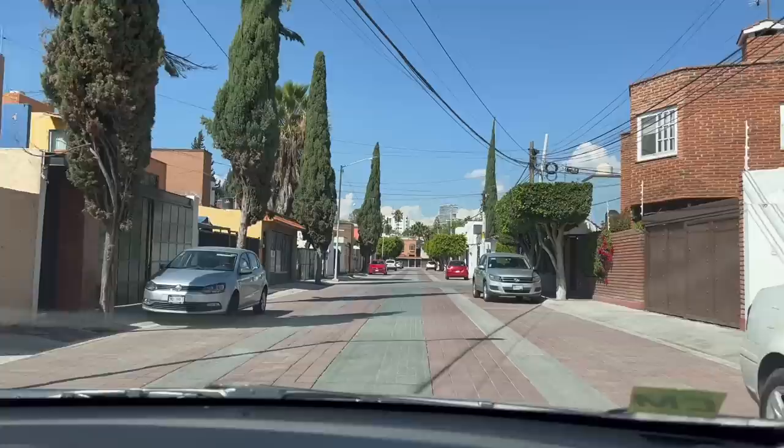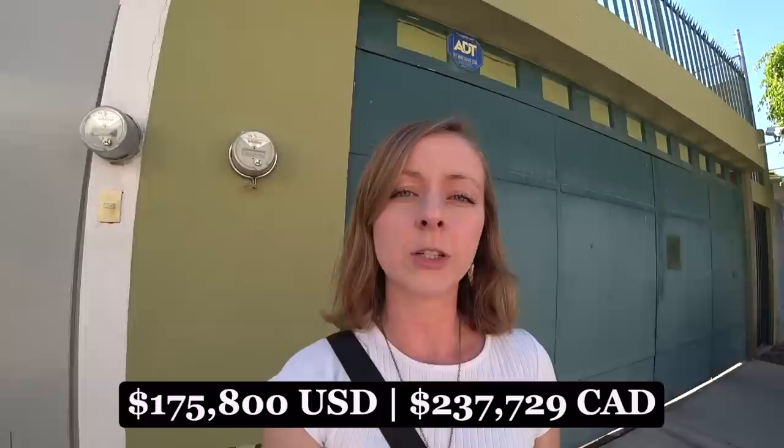So I'm now in the neighborhood called Calesa, which is very similar to others that I've seen, although I've never been here before, and I like it. It's pretty quiet, close to Centro, close to the freeway. This very nice and very well-maintained house is 3,400,000 pesos.